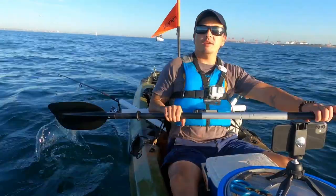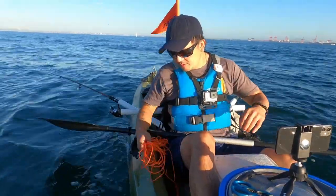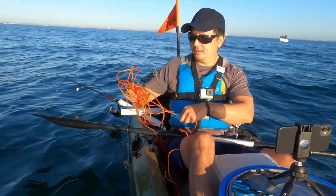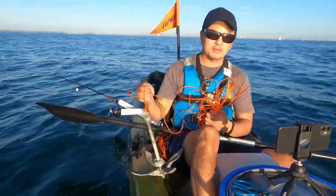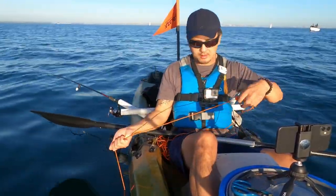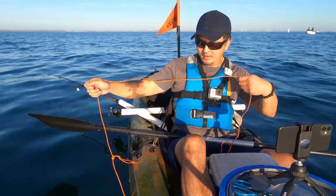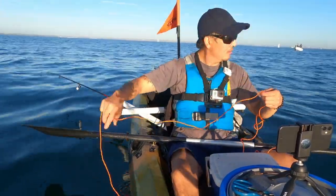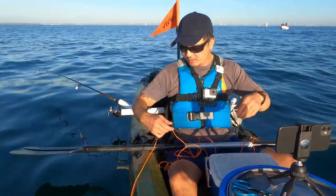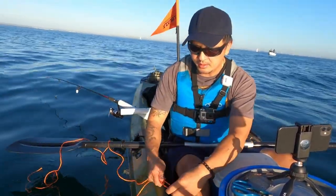So we're just over the spot now. I'm gonna get my anchor ready. The water here is about 11 meters deep, so hopefully this rope is long enough. We'll soon find out. Oh, lucky I had that extra rope. We got bottom. Cool. All right, with a bit of rope to spare as well. Just tie this up here.